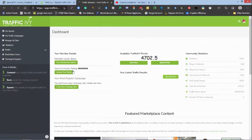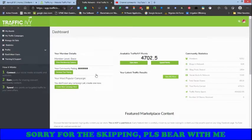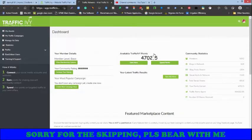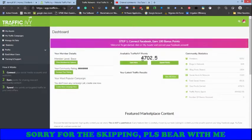Now this is the main dashboard of Traffic IVY. Basically, how can you get people to promote your product for you? Simply by doing two things: either by buying traffic or by getting what we call points. I have over 4,702 points. You pick a product, then give the people who are going to be promoting your product points.